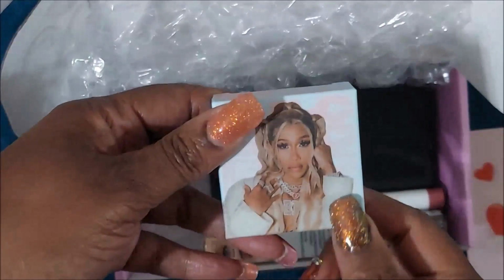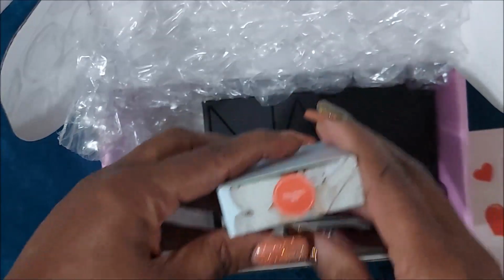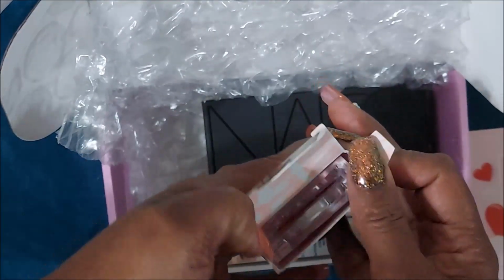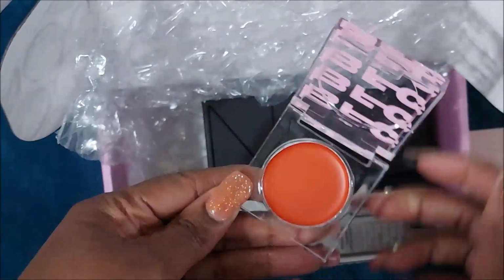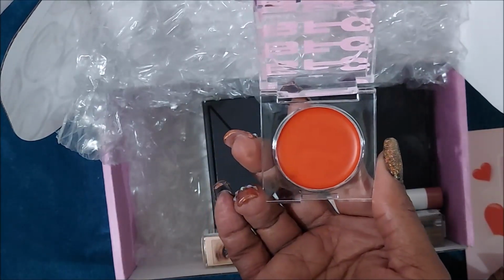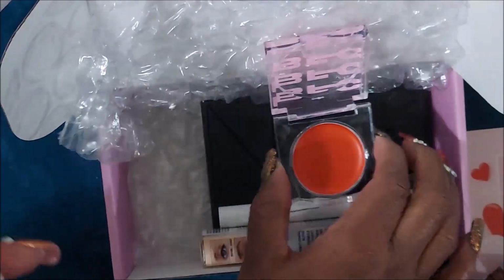The next item, Beauty for Certain. This is a blush. And we had a choice of 3 different colors, so I chose this color. This one is called Fiery Coral. Let's see what that looks like. Oh, that's pretty. But you know, just last week I ordered a coral blush from Undone Beauty, and I believe they're about the same color. Let me go get it and compare the two. I guess I'd forgotten about the color that I chose for this.